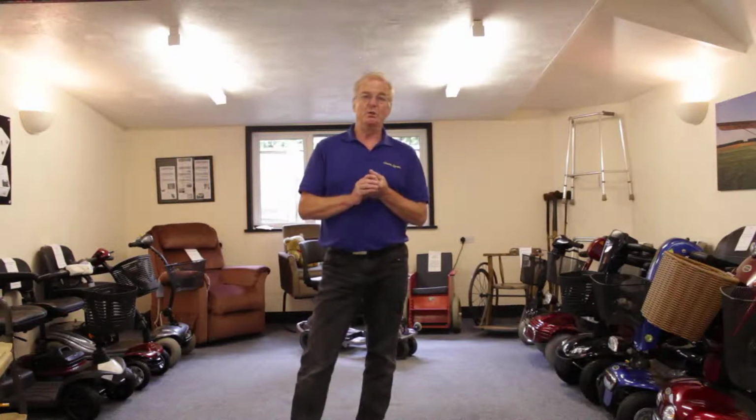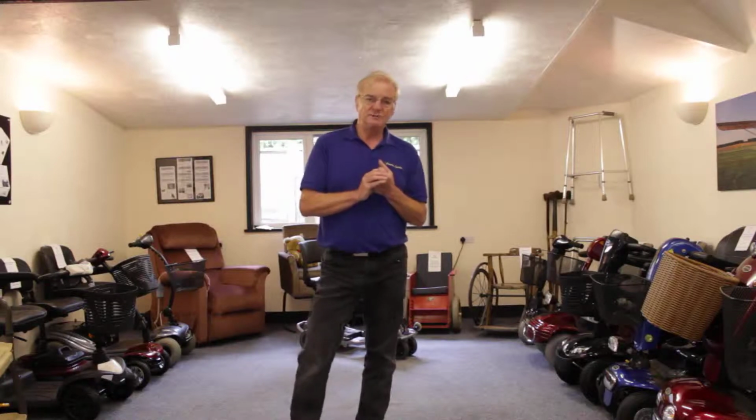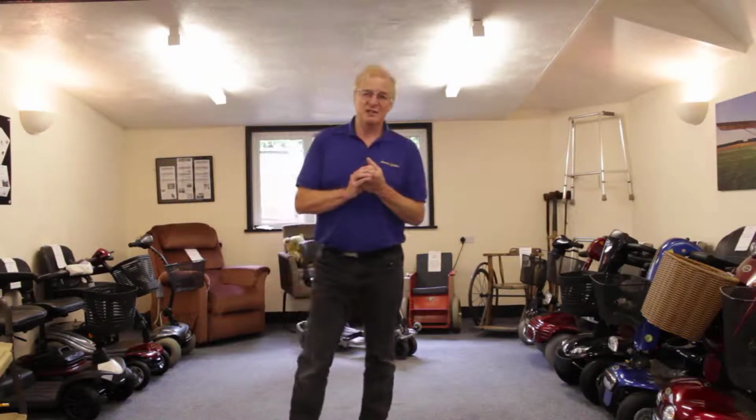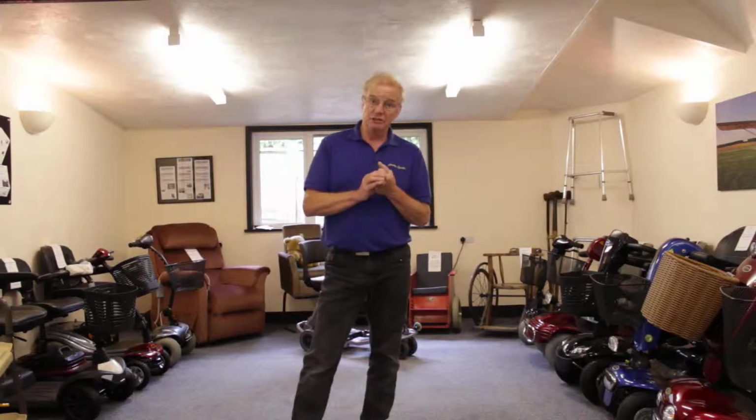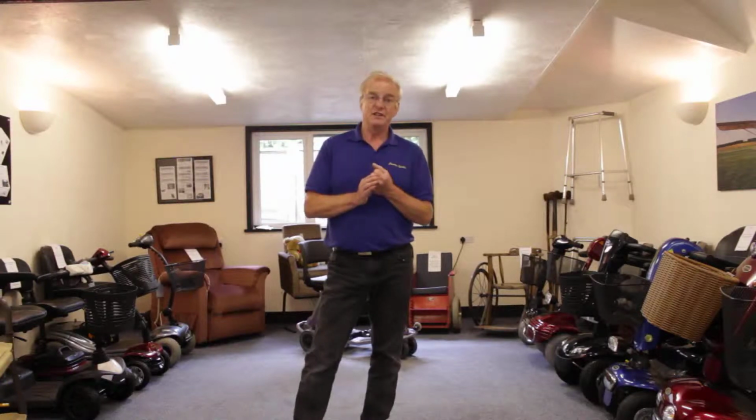However, we'd always say, word of caution, we don't like seeing scooters in the road. The road's a place for cars. If, however, you live in a rural area and your journey will take you on the road because there's no pavement, then by all means look at the faster scooter. It goes twice as fast, therefore you're on the road for half the length of time, which also means you're exposed to danger for half the amount of time. But do think it through before you go down that line.